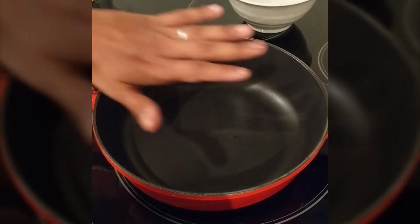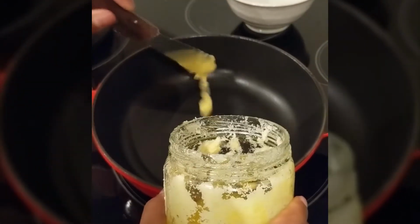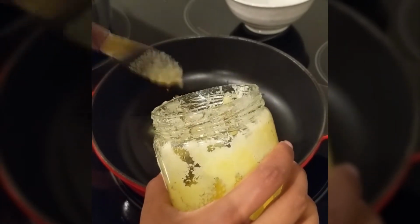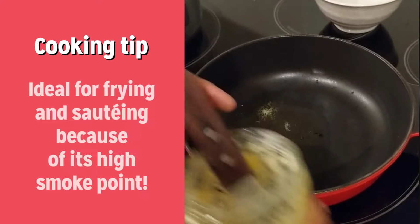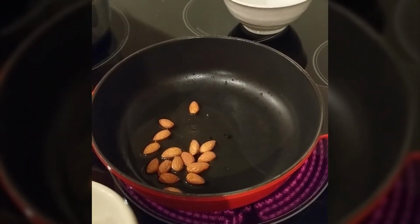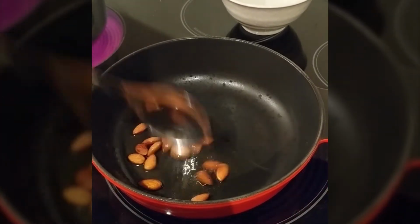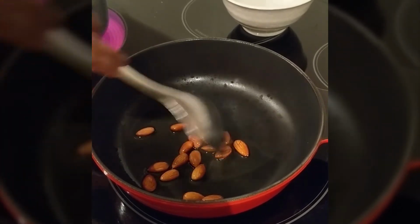First, we're gonna get our pan nice and hot, and then we're gonna put our fat in there. I always use ghee because I think it's the healthiest fat around. So you wanna put a generous amount of ghee, and then we're gonna fry our almonds in it. In go the almonds. Stir them around a little bit. They should smell really good, and you wanna toast them till they're nice and toasty and a bit brown.